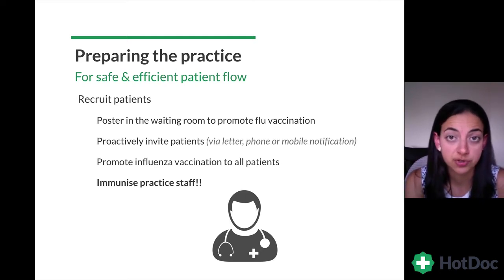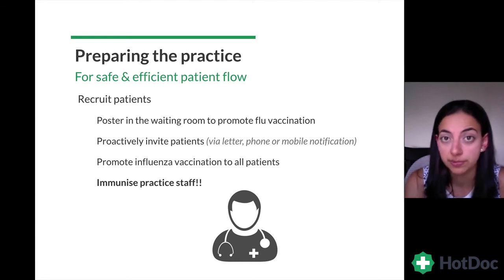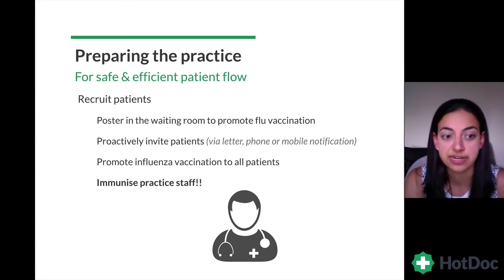Now, we've got posters in the waiting room. At HOTA, we're actually designing a poster as well, which will be ready next week. So you'll have that as well, and we can actually send it out to practices that are hot dog clinics. And if you're not a hot dog clinic, you'll be able to download it as part of the CPD module.